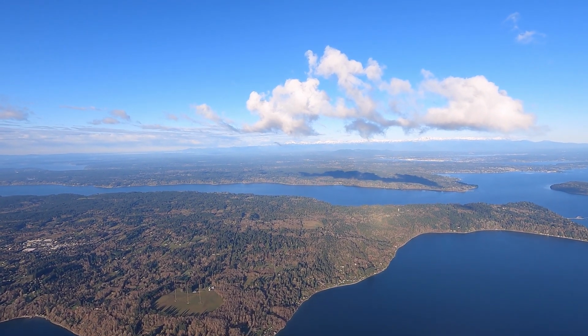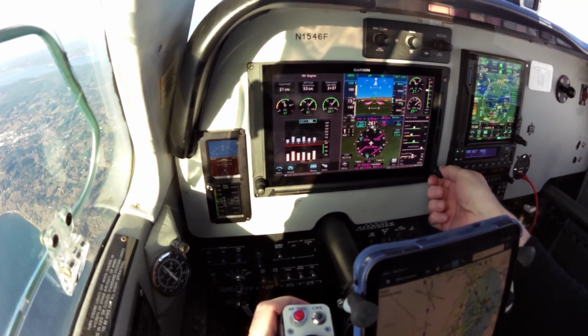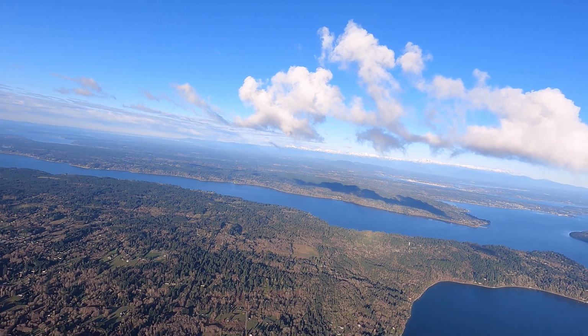November 46 Foxtrot, turn left heading 220. Left heading 220, 46 Foxtrot. Clear left, turn in left.